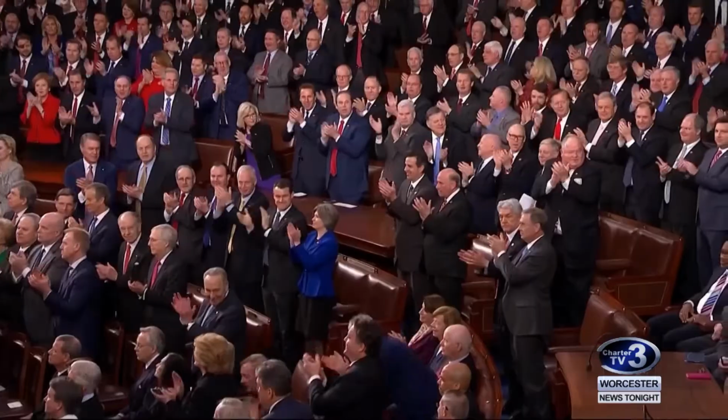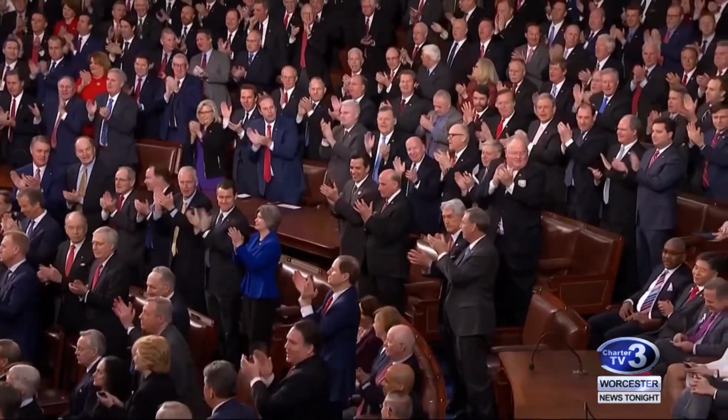Democratic Congressman Jim McGovern was in the chamber Tuesday. He's skeptical of the speech, saying actions speak louder than words. The president talked about unity, but for the last 2 years, he's been the most divisive and polarizing figure in our political system. President Trump did not address the longest government shutdown in U.S.